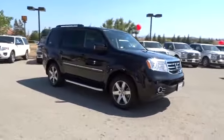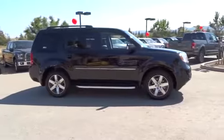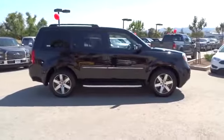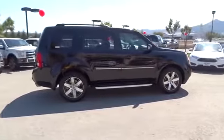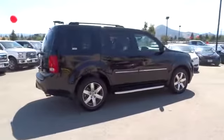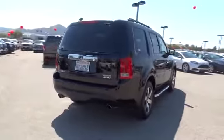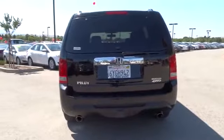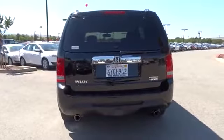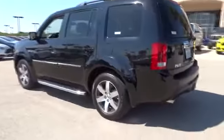Here are some of this vehicle's great options: power passenger seat, traction control, dual airbags, front air conditioning, power steering, four-wheel disc brakes, AM/FM stereo with CD player, security system, electronic stability control, power windows, CD player, heated front seats, trip computer, rear window defroster, fog lights, power moonroof, remote keyless entry, brake assist, panic alarm, tachometer.